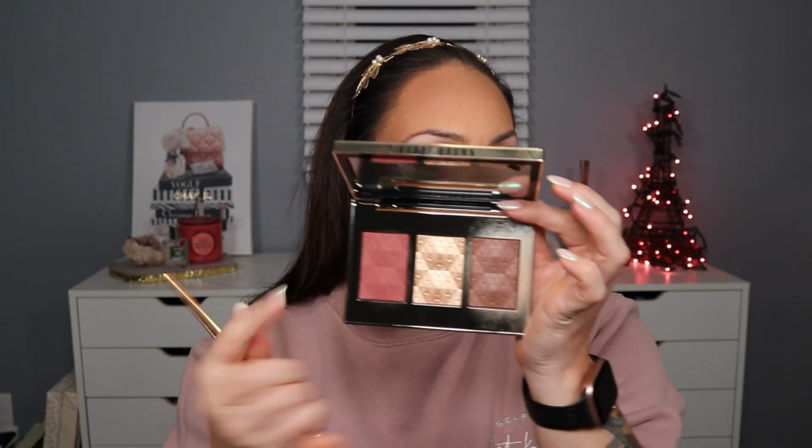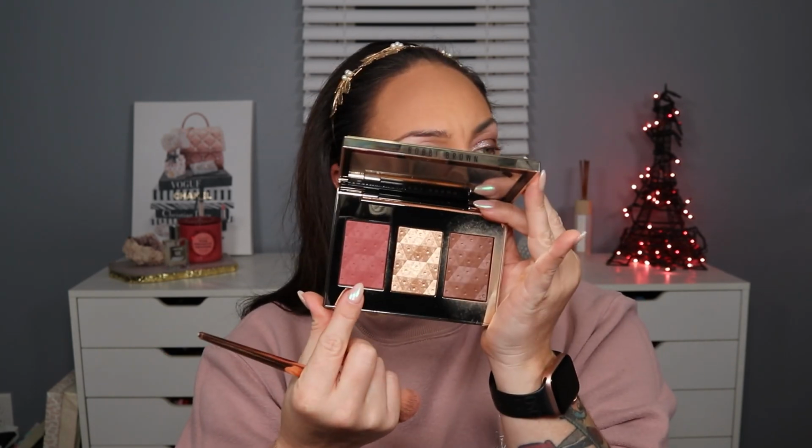So I did go on, all right, I'm gonna go into this blush, which is Fever Dream. And it says it's a radiant blush.